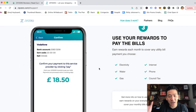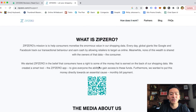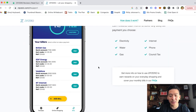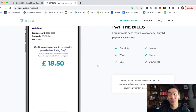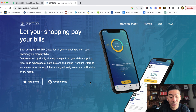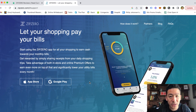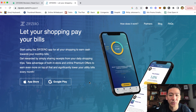It's not earth-shattering. You're not going to completely change your life with this, but it's a way to get a little bit of money off your main bills, which are basically all the utilities: electricity, water, internet, phone, and gas, and some council tax if you want. And that's kind of how it works. It's very simple. Nothing more, nothing less to it. There are ways for you to earn additional points by doing some premium shopping, but the way the app works mainly is through the methods I shared with you earlier.